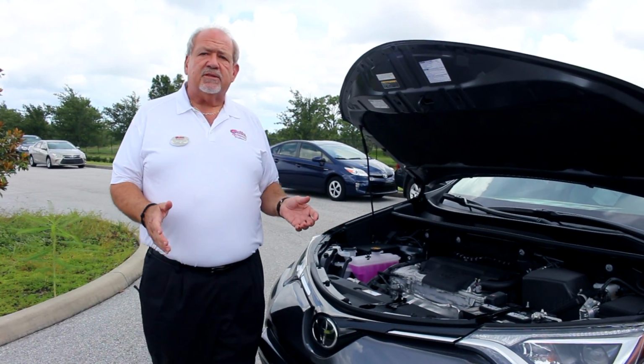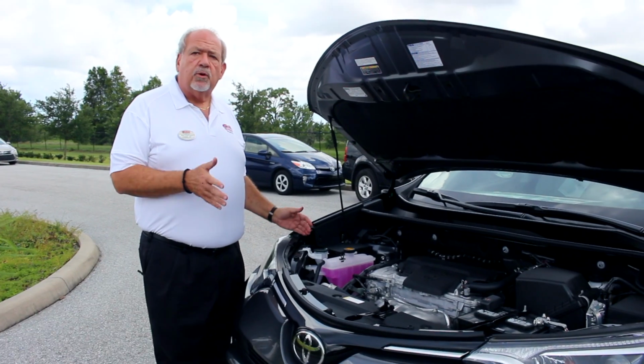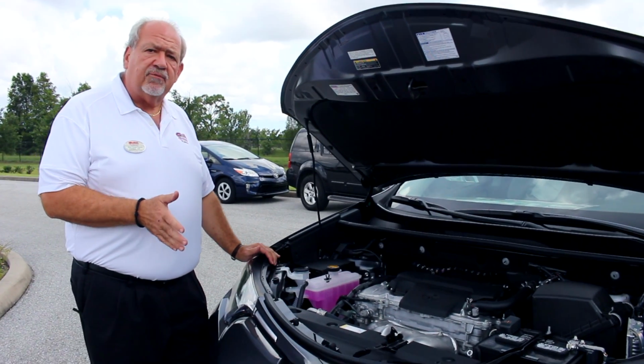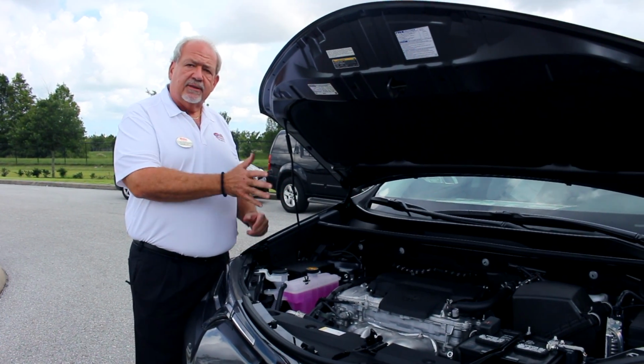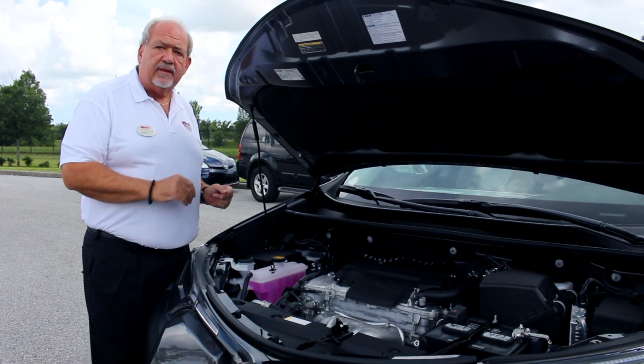So some of the safety features on this vehicle, it is pre-engineered with crumple zones. What that means is in the event of a front-end collision, it's engineered so the front end will collapse like an accordion, so that the car takes the brunt of the impact rather than the passengers.